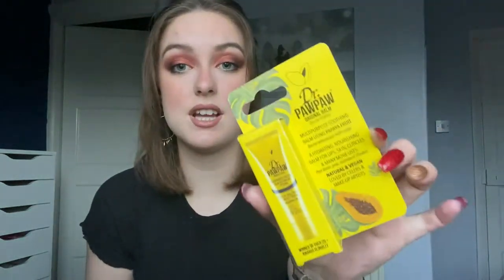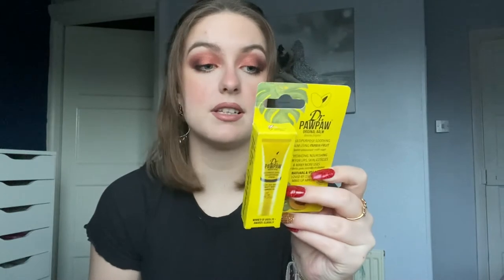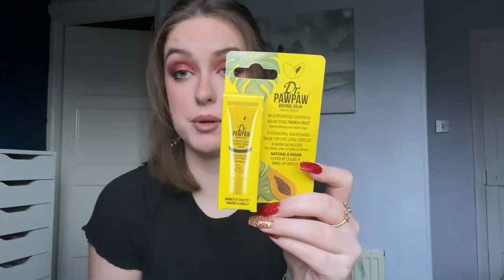He got me this Dr. Pawpaw Original Balm. This stuff is phenomenal. I got this in a glossy box, and I got a big one of these, I believe. You can use it as brow gel, you can use it as lip balm, you can put it on really dry, crackly bits of skin. It's a multi-use balm, and it's just really, really phenomenal. I really do like this.